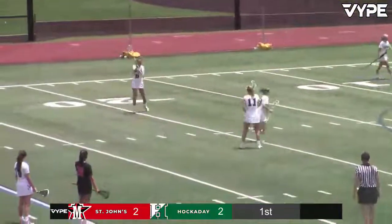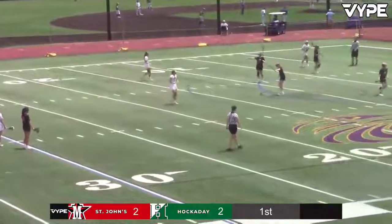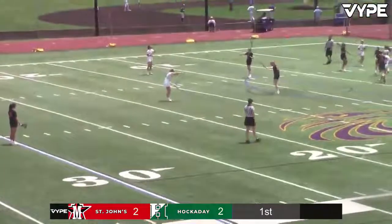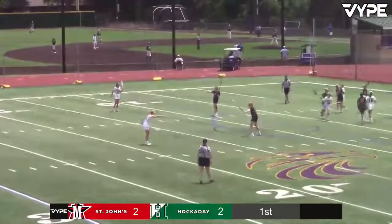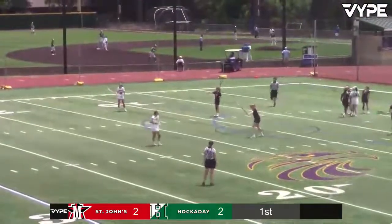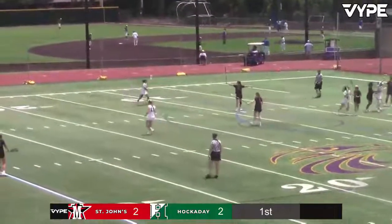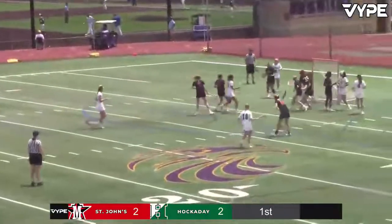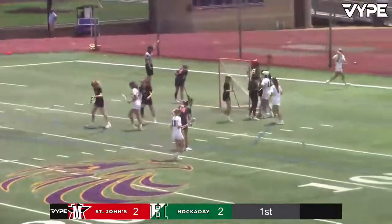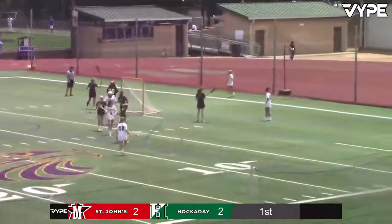Hockaday's going to work it back up top, high off the 12. They're going to let things settle in, also called the settled offense within girls lacrosse. And now they might run a play off of that. See girls cutting, setting picks down low near the crease. Setting up a play, bottom left of the goal. Attacking top left. Shot, number 28. Hockaday will maintain possession of the ball.